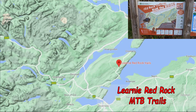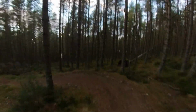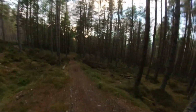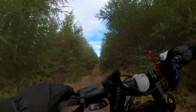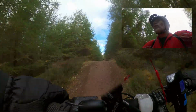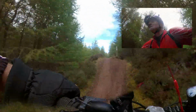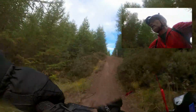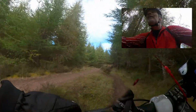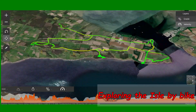Just behind the lodges is Learnie Red Rocks mountain bike tracks, which are really good fun, and this time I made sure to take my bike and had many a fine morning riding around the tracks. Some good uphill sections get your lungs going, and some really good fun downhill sections. I mainly concentrated on the green and orange tracks as it was the first real time of going over them.